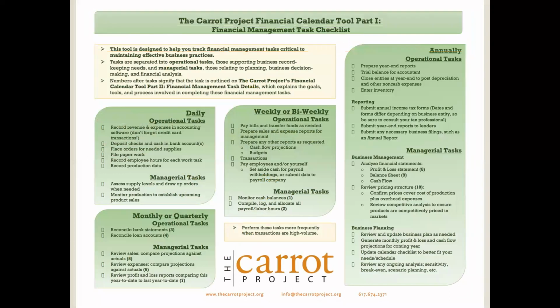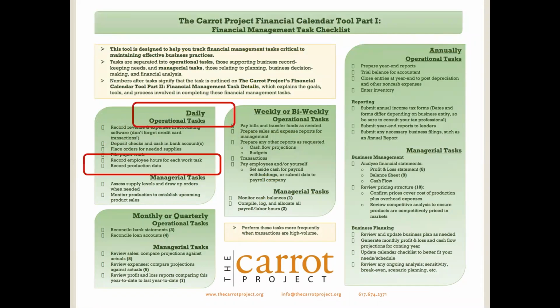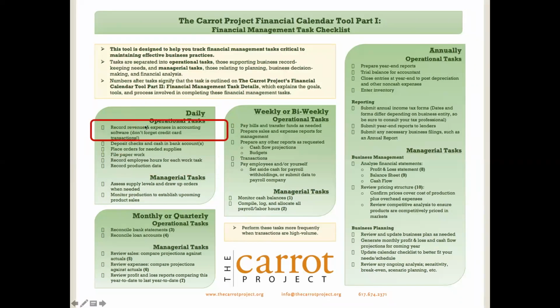So we can see that under the operational tasks, we're recording our labor and our production data. If we've been keeping up on these daily operational tasks, the mindless, sit down and just write it down in a book, then it means that we can do the managerial tasks at the end of the year. So it's all kind of building on itself. It's not meant to just create busy work. It's getting you positioned to be able to do that kind of robust analysis at the end of the year. And likewise, recording your revenue in your QuickBooks or Excel spreadsheet.